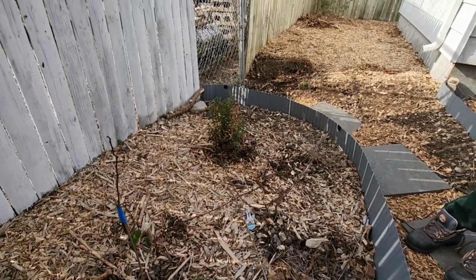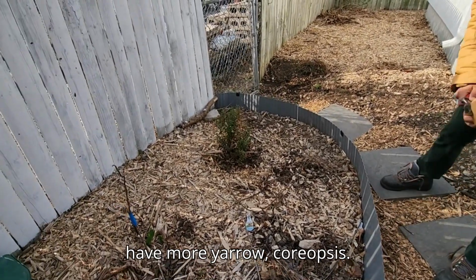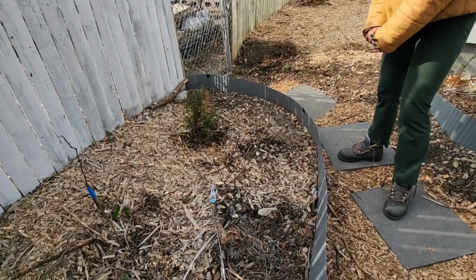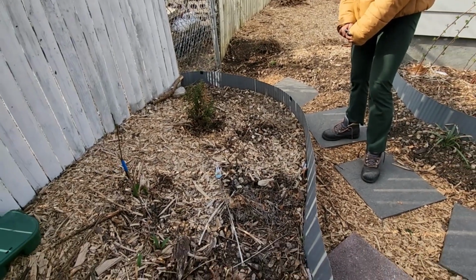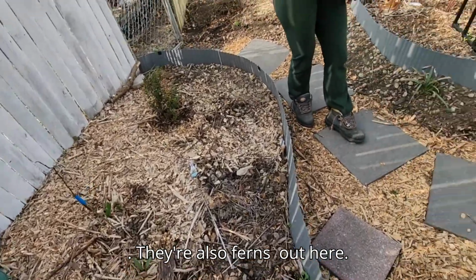And that's a lingonberry. We also have more yarrow, coreopsis, swamp milkweed, liatris down here. We have comfrey. There are also ferns and ground cover down here.